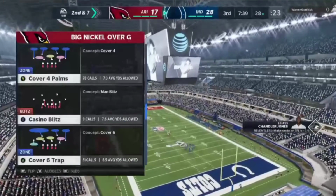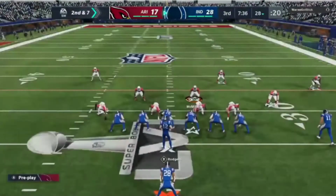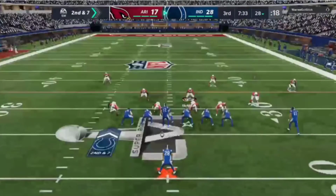One thing, and I'm just gonna say this once again, not so much for you, but for whoever's watching. Hitting both triggers and hitting X will give you your run fits, which is exactly what Danny was just looking at.